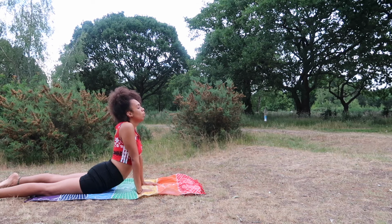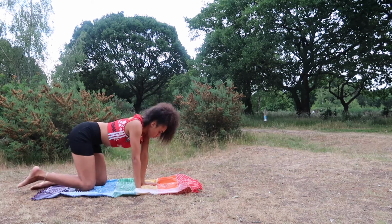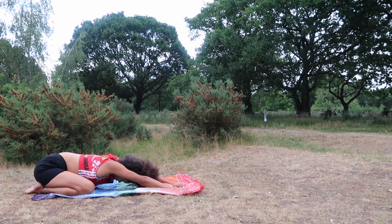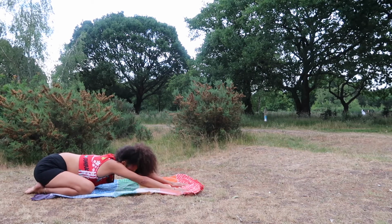This is an amazing stretch for your abs and your core and also your back as well. Now we're coming into child's pose. Just breathe through it, you guys. This is a wonderful resting pose.